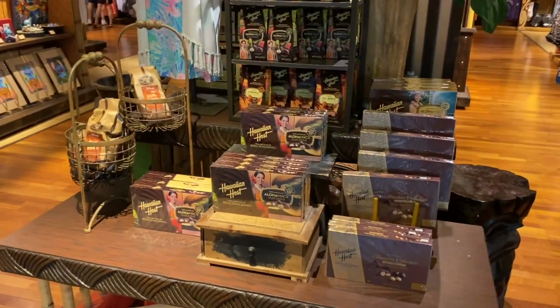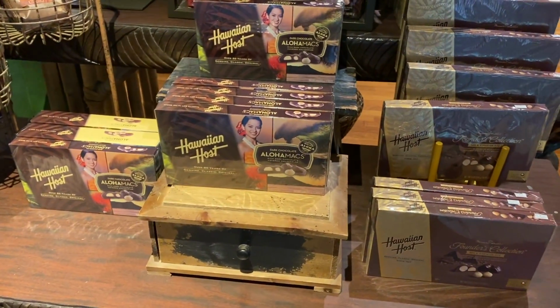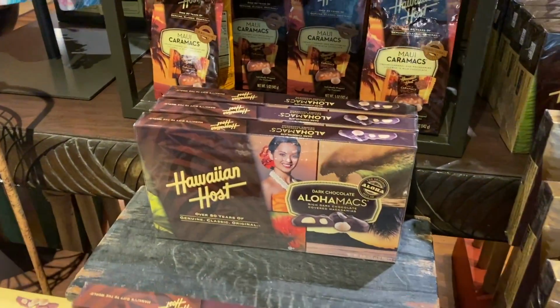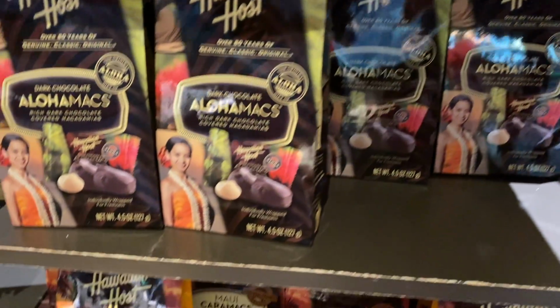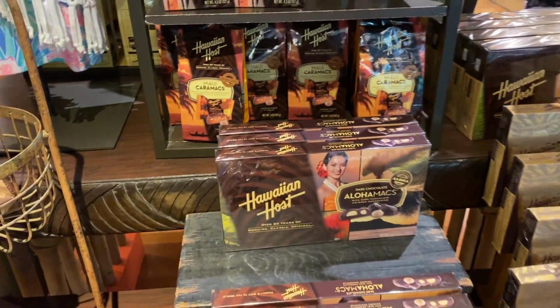The first thing I noticed, they have a lot of delicious treats here that are all the way from Hawaii. They've got all of the different chocolate-covered macadamia nut flavors. So they've got dark chocolate ones, they've got milk chocolate ones. These have caramel in them, so that is a delicious treat that you could grab at the Polynesian.